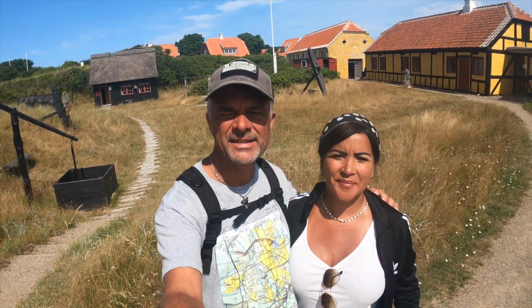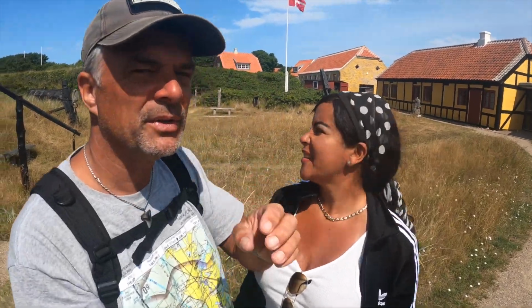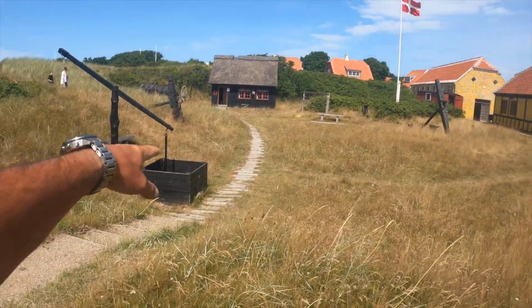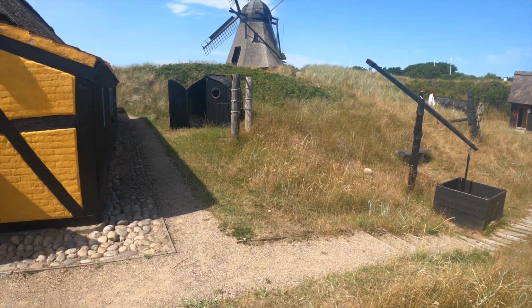Skagen still, and this time we're out at a museum. We're out to see the area museum of all the old days and having a look at all the stuff that happened in the old days with different sheds, anchors, and all kinds of even cannons, as you can see over there. Small sheds like that, and of course some mills.